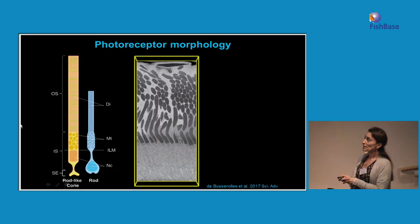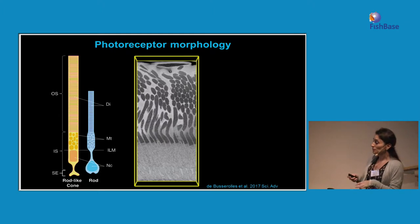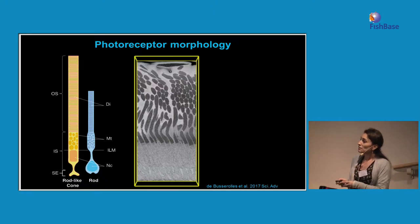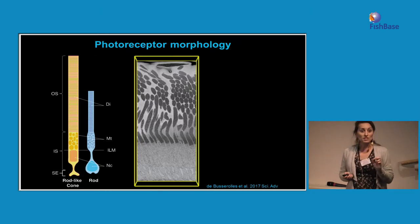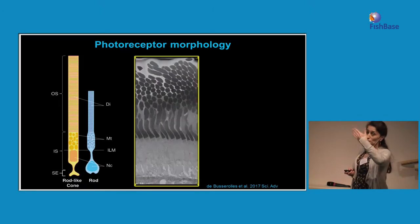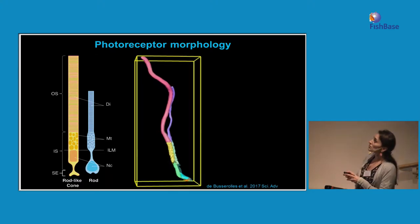Next, we looked at the ultrastructural level, so what's going on inside the cell, to look for any cone feature. We reconstructed the two photoreceptor types in 3D. Here you have the schematic representation of the two photoreceptor types. The rod-like cone is the photoreceptor that possesses the RH2 gene, the cone gene, and the rod is the one that contains the RH1 gene, the rod photoreceptor gene. I'm going to play you a little movie of this 3D reconstruction of the two types. Here you have different sections through the retina of the fish, and you're going to see the reconstruction of the two types of photoreceptors.